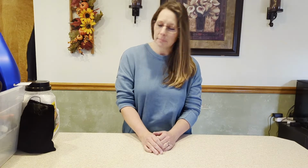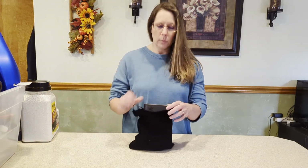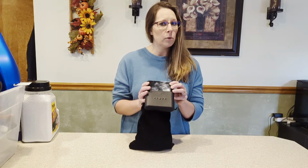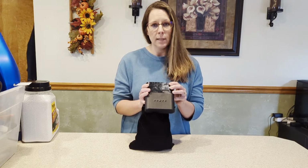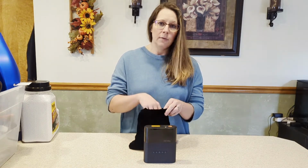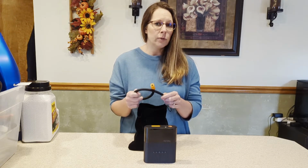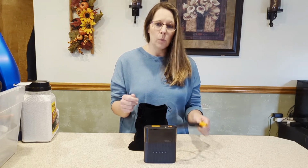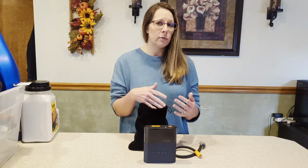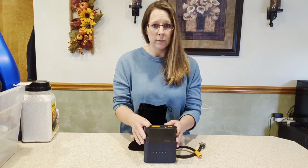So let's get started. The first thing that I keep in my car is one of these jump boxes. These things are so great. You can basically charge them up in the house and then you can keep them in your car for if your battery dies because of the cold weather. So now you don't have to wait for AAA to come and rescue you or for some stranger on the side of the road that you don't know to stop and offer to jump your car. You can do it yourself.